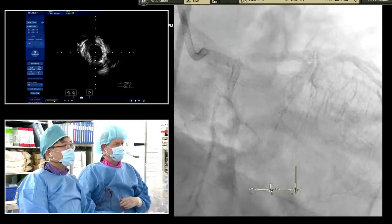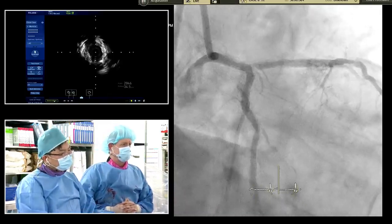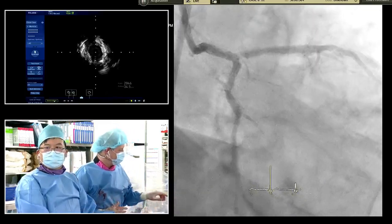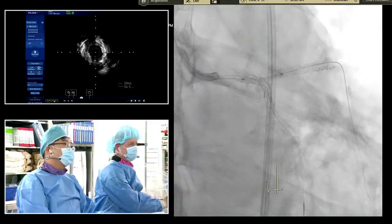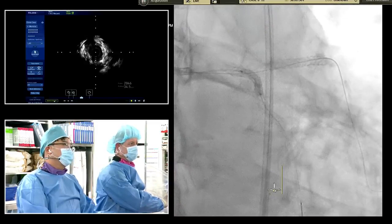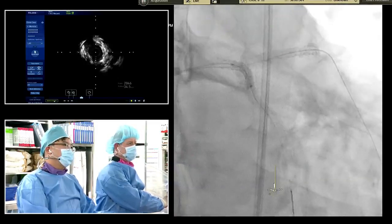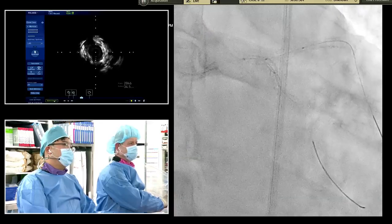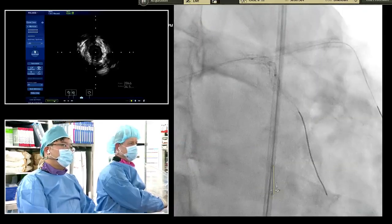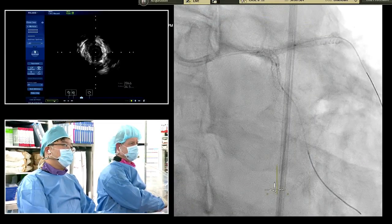Let's start with Joe from Taipei. Would you consider using OCT to evaluate this ostial ISR and get more information about the stent around the lumen and also the bifurcation area? So here's high pressure of circumflex. And high pressure of LAD.